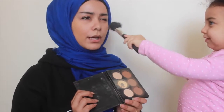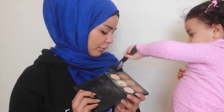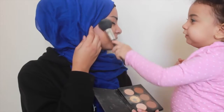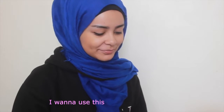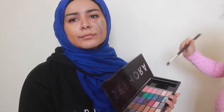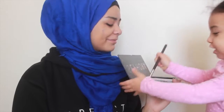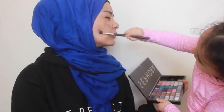She's using the highlighter. Oh no, she's using the bronzer now. I've got a huge Sephora palette here. She's ruining my palette, guys.